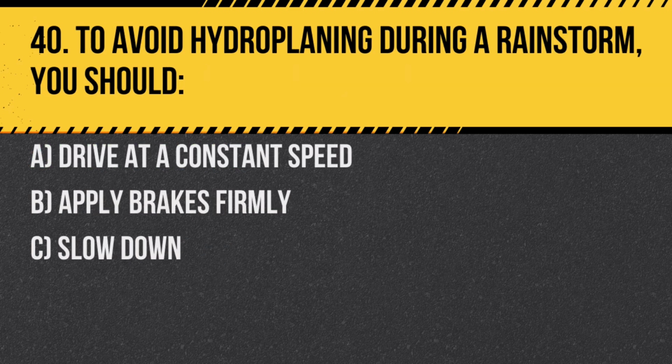Question 40. To avoid hydroplaning during a rainstorm, you should A. Drive at a constant speed. B. Apply brakes firmly. C. Slow down. Answer. C. Slow down. Reducing speed decreases the chance of hydroplaning.